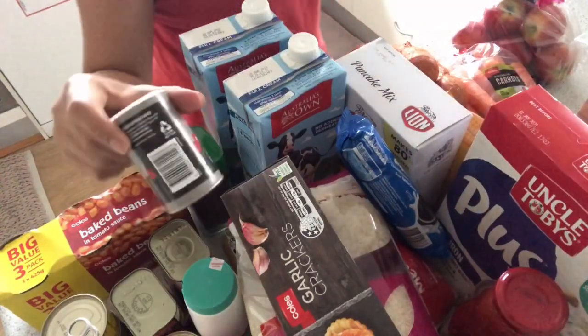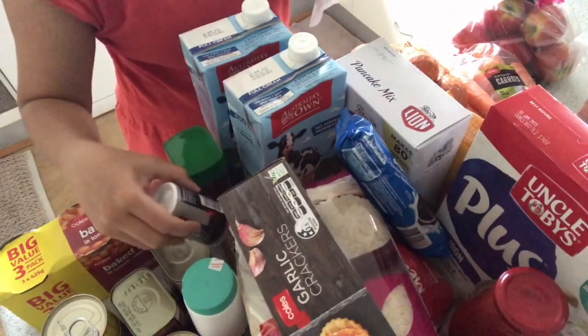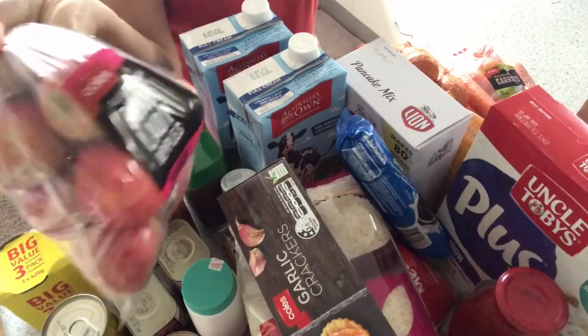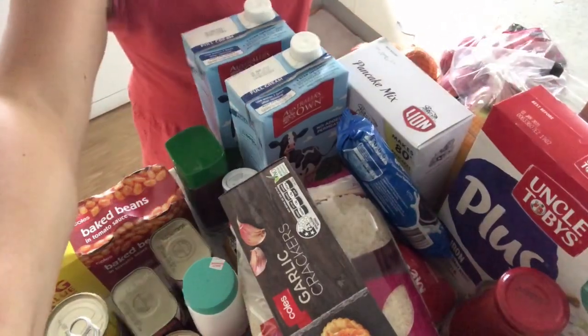Also bought a black pepper. Yeah. Unbranded din to, so it's not expensive yung black pepper na to. And I bought also 1 bag of pink lady apple. Yan guys, for our health. Alright, so dito na naman tayo sa kabila.